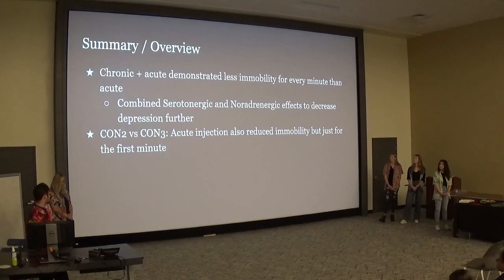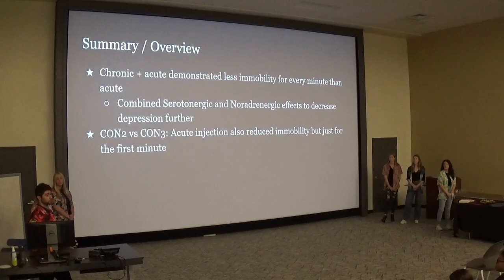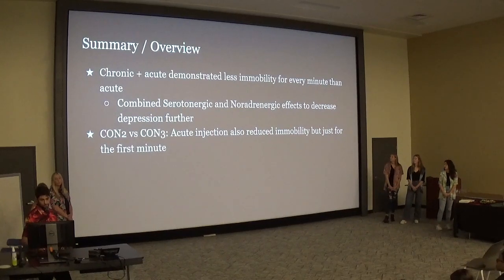Furthermore, comparing the control group before and after just one single acute injection of the clomipramine also showed significantly reduced immobility, but again, that was only for the first minute of the test. Again, that could be associated with the effects of the drug on the serotonin system within the brain.